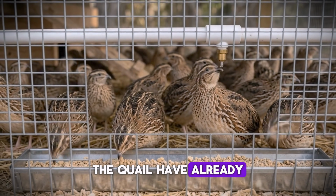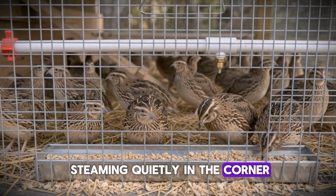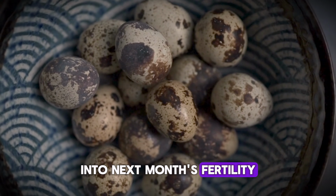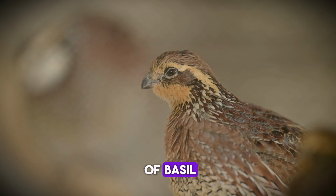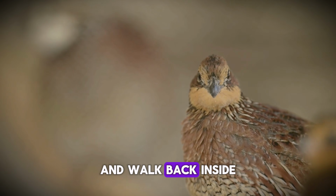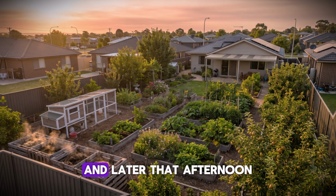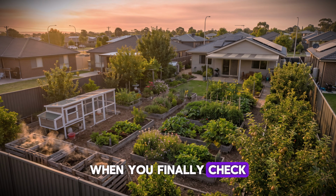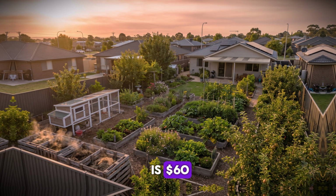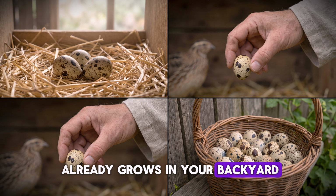The quail have already laid the day's eggs. The compost bins are steaming quietly in the corner, turning last week's kitchen scraps into next month's fertility. You clip a handful of basil, pull 3 cucumbers, gather 12 quail eggs, and walk back inside to make breakfast for your family without touching a receipt. And later that afternoon, when you finally check your grocery app for the week, you realize your total is $60 because everything on the produce side already grows in your backyard.